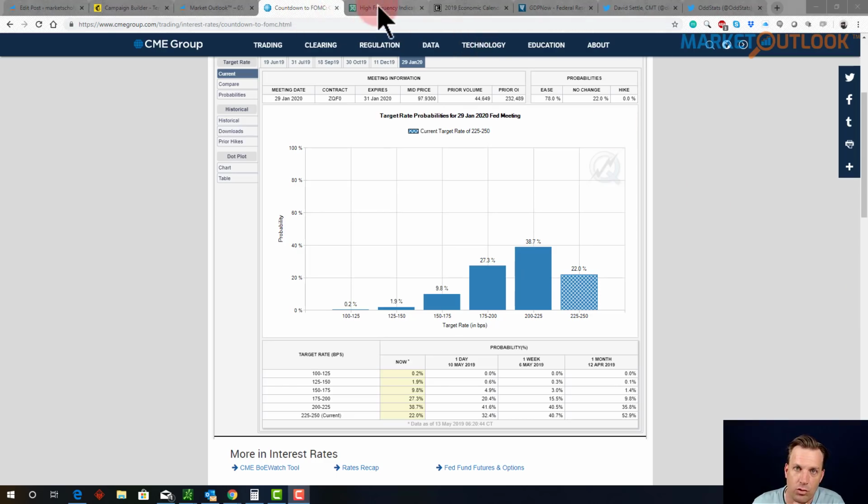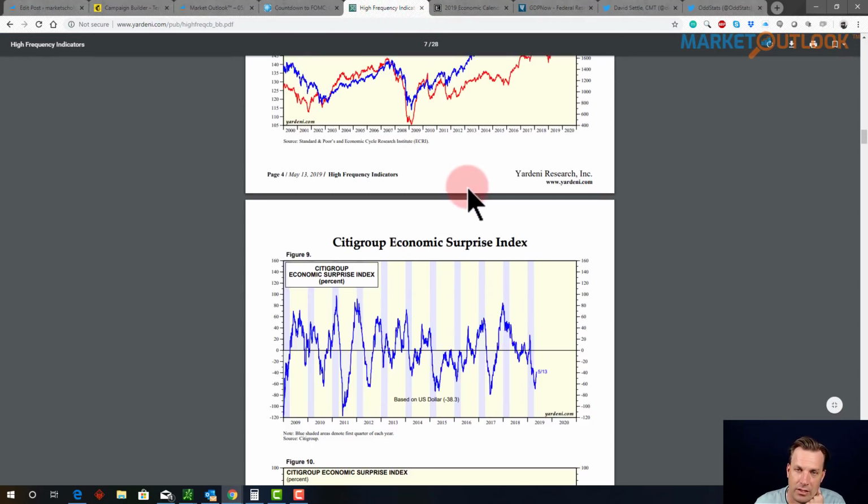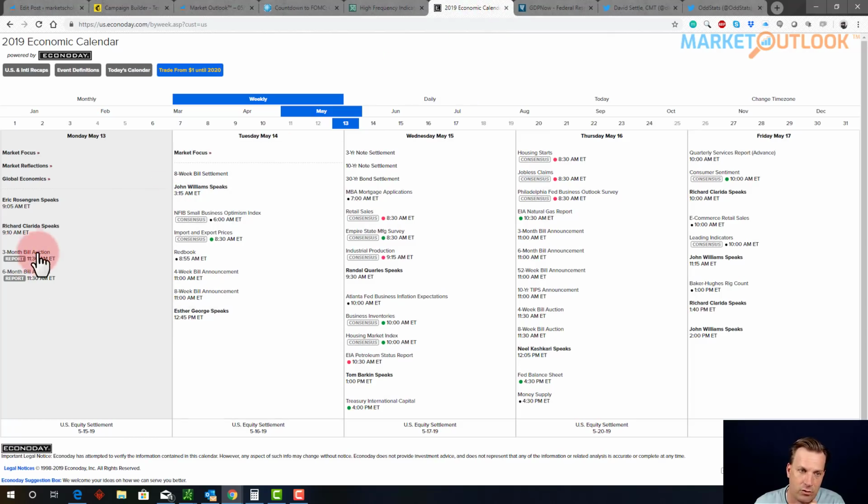Of course, from a news standpoint, there wasn't really anything on the calendar today. The trade data was the biggest news. You do have import and export prices, and then we start to get the basket of data coming out, especially on Wednesday. We actually have quite a big basket there, including retail sales.